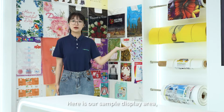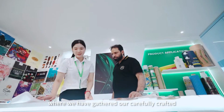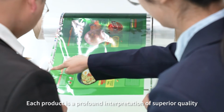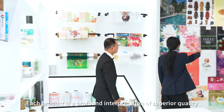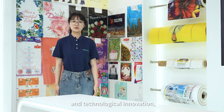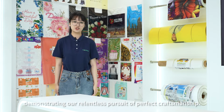Here is our sample display area, where we have gathered our carefully crafted packaging and printing masterpieces. Each product is a profound interpretation of superior quality and technological innovation, demonstrating our relentless pursuit of perfect craftsmanship.